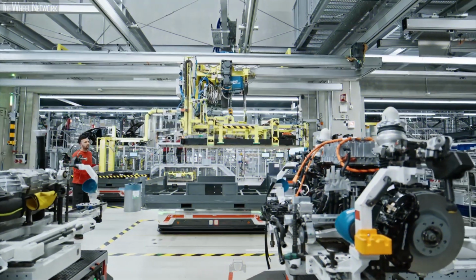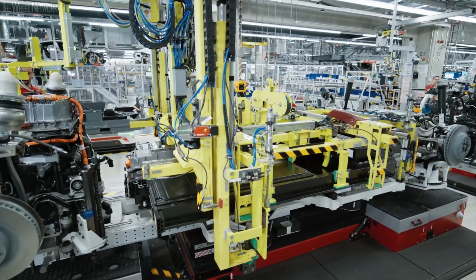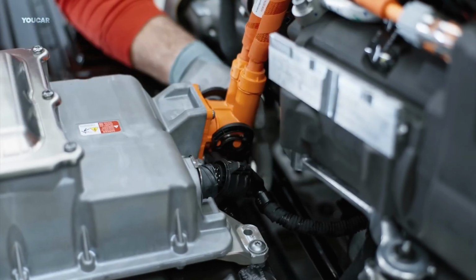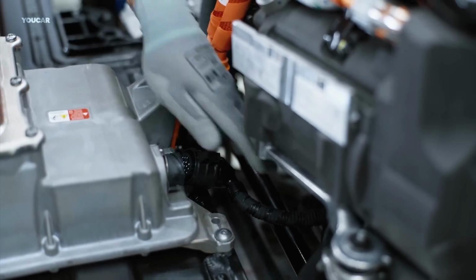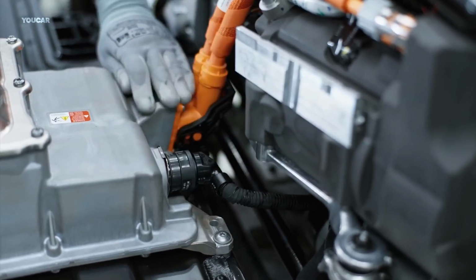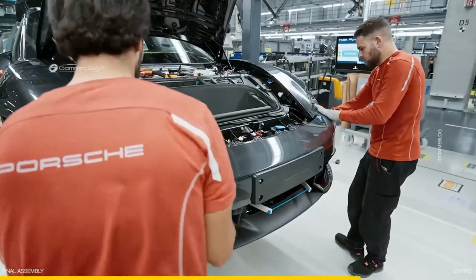Automated guided vehicles carry the rolling chassis, complete with axles, electric motors, battery pack, and suspension components to meet the suspended body shell. As the two come together, robotic systems and skilled technicians secure the connections. High-voltage cabling, coolant lines, electronic systems, and mounting points are fastened with torque-precise tools and then verified digitally. After marriage, the Taycan continues through various modular assembly cells where internal components are installed.